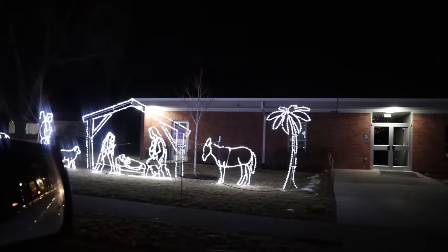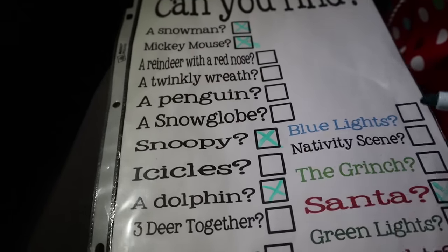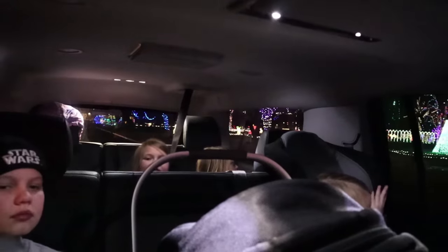And a dolphin! It's a what? Dolphin. We found a dolphin! Guys, we found a nativity scene. We just found tons of things all at once. We need to get our list and start checking them off. Dolphin. We need 11 more things to find.